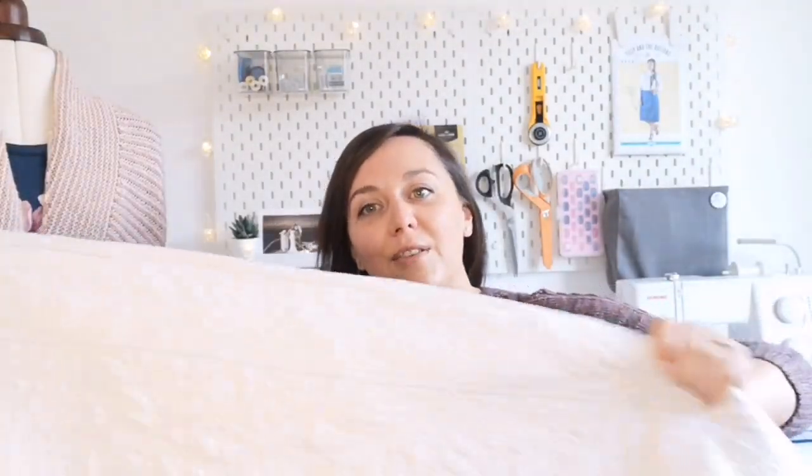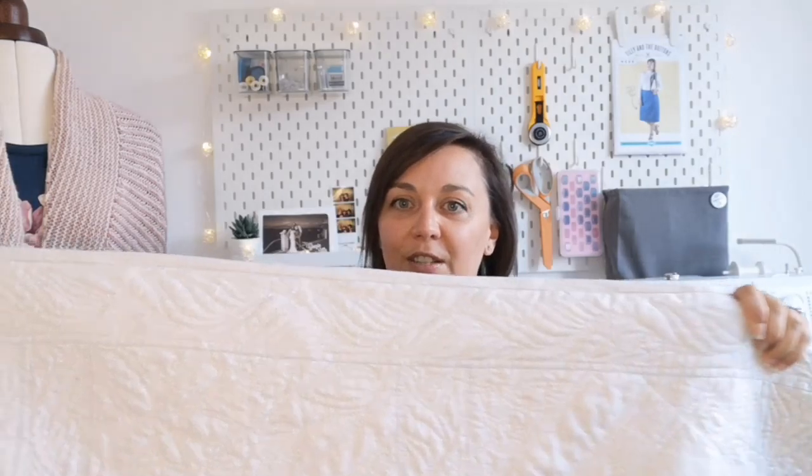What I also have though is some sewing. Again, not a lot, again because of the house move. But the main thing that I have managed to do is to finish my quilt. Okay, so here is my quilt. I think I'm going to have to insert a picture of it because it's 5 feet square.